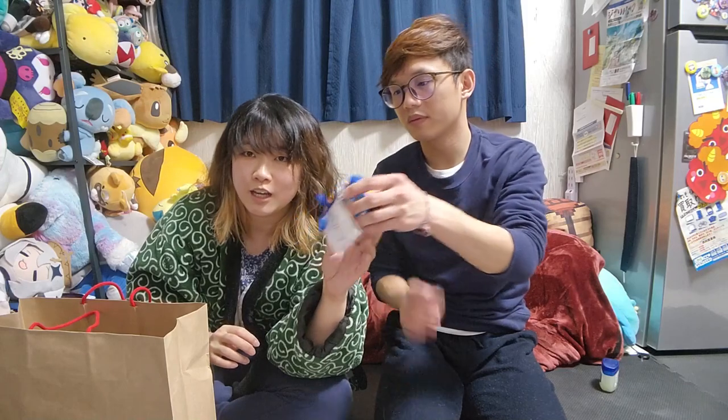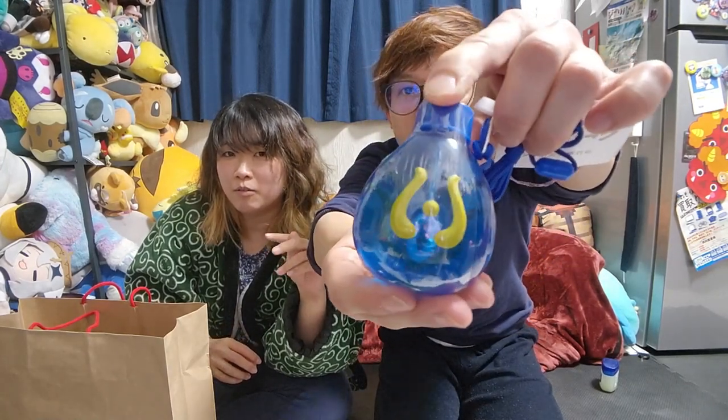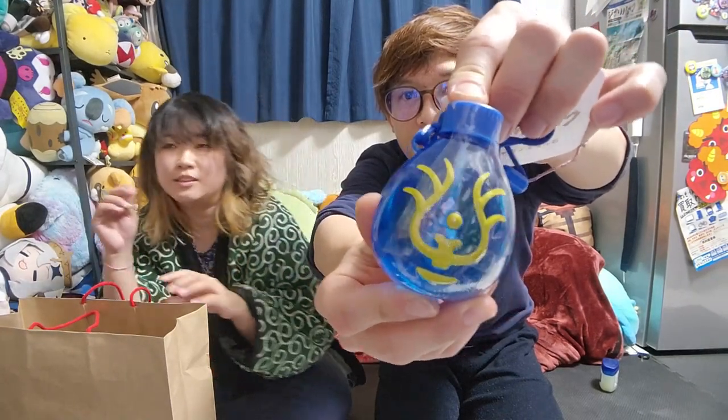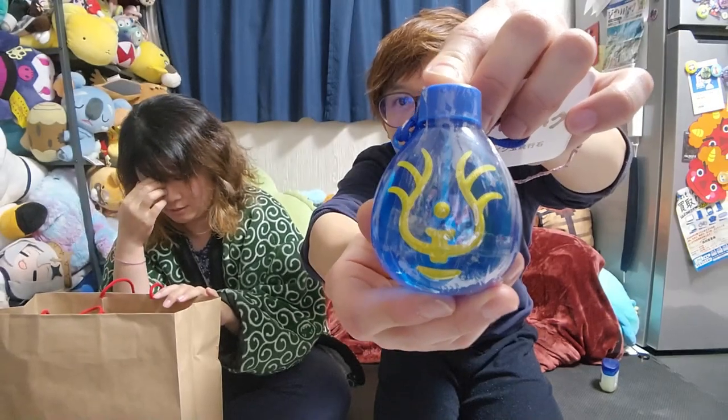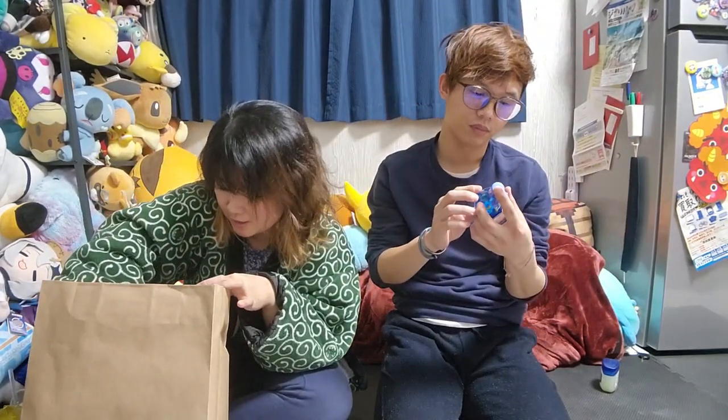I got these two. What else did you get? And then at the same time I also got this. This is actually a bottle of bubbles. Bubble solution. And it looks like the levitation stone that is used in Laputa. Yeah. Pretty cool.